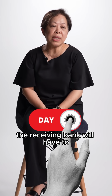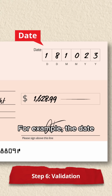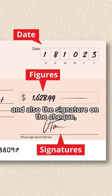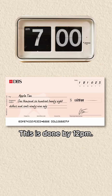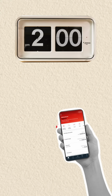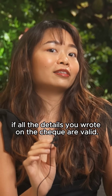And the next day, the receiving bank will have to validate every single check. For example, the date, whether is it valid, any alteration on the check, whether the words and figures are written correctly, and also the signature on the check, whether it matches with the bank's record. This is done by 12 p.m. That means the customer who is banking the check will be able to receive their funds by 2 p.m. on the same day. Well, that's the process, if all the details you wrote on the check are valid.